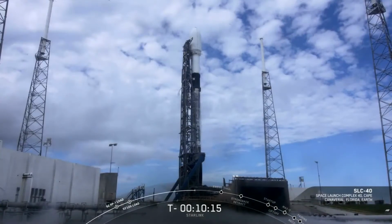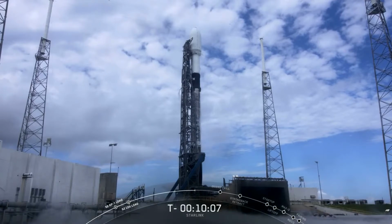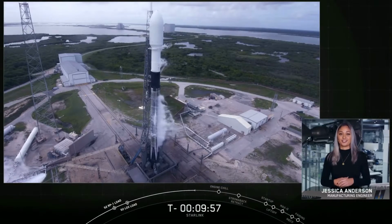Good morning. It's Saturday, October 24th, and you're looking at a live view of Falcon 9 as it awaits its 11:31 a.m. Eastern Time launch from Pad 40 at Cape Canaveral Air Force Station in Florida. Hello from SpaceX headquarters in Hawthorne, California. My name is Jesse Anderson, and I'm a lead manufacturing engineer here at SpaceX.